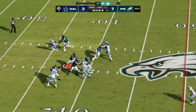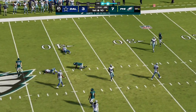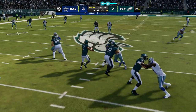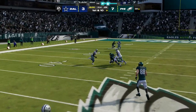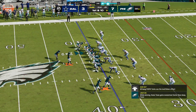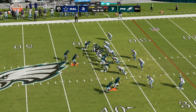Hurts. He's got his target. That's complete. And he's going to have another first down here as the tackle's made at the Cowboys' 38-yard line. 17 yards on the pickup there. The drive will continue. That was a fun one to watch right there. A nice in-breaking route and plenty of room in the middle of the field. And he was able to get behind the linebackers and grab the completion for a really good pickup.